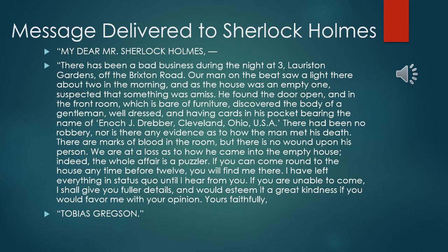gentleman, well dressed, and having cards in his pocket bearing the name of Enoch J. Drebber, Cleveland, Ohio, USA. There has been no robbery, nor is there evidence as to how the man met his death. There are marks of blood in the room, but there is no wound upon his person. We are at a loss as to how he came into the empty house. Indeed, the whole affair is a puzzler.